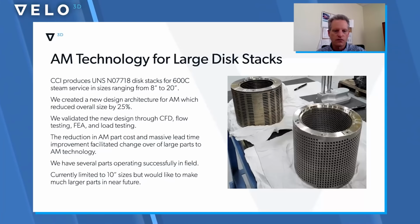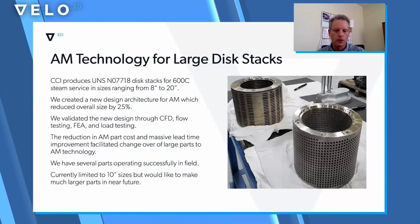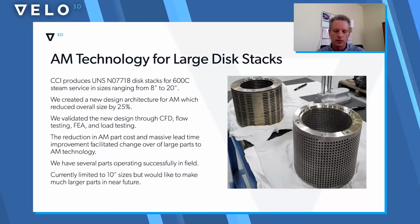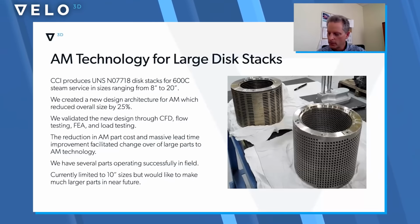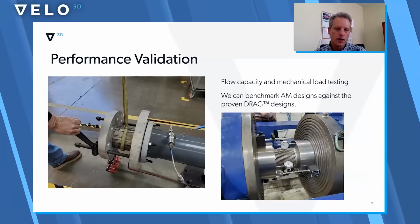We have many of these parts in the field right now. We're currently limited to a 10-inch part size. We'd like to make this much larger in the future. And in fact, just this week, we're talking about making a 14-inch size disc stack, which is an enormous piece of metal in AM. And the way we validate the design is actually quite simple.